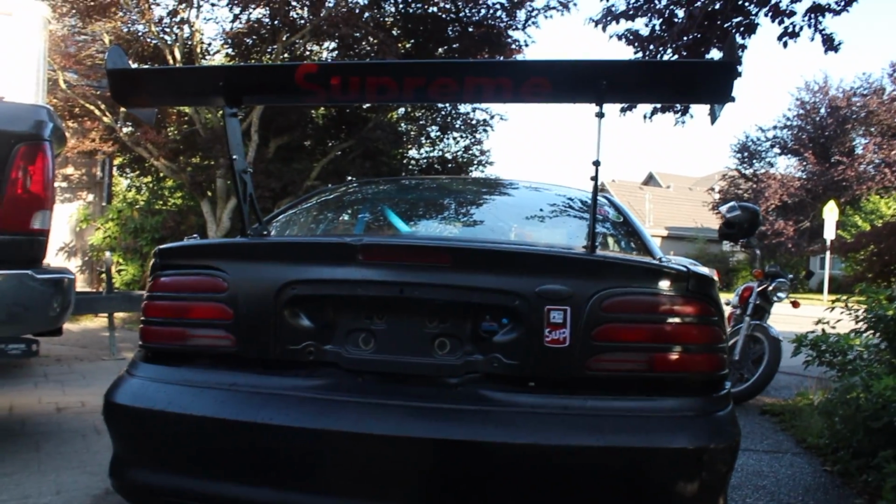Okay, so I think this new sticker is gonna be the main attraction of the Driftstang. See the crease? Yeah, look at that. It's the Supreme Crooked Downforce Wang. That's what it's called.